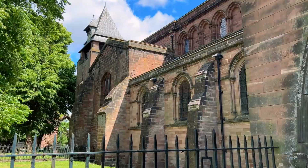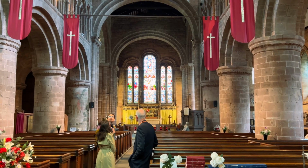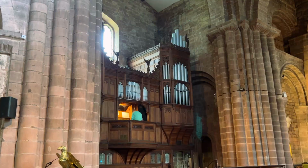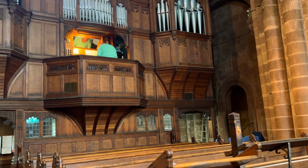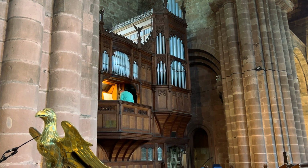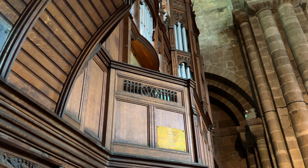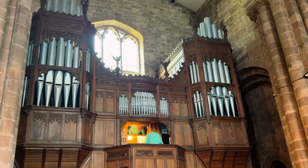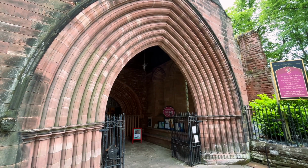Welcome to the Church of St. John the Baptist. This is Chester's oldest church and has been a site for Christian worship for nearly 13 centuries. Inside, it's incredibly beautiful, but the organ boasts a rich and unique history. Originally constructed in 1838, it was used for the actual coronation of Queen Victoria. This organ was then acquired by this church and transported here by barge. It's an amazing history. Now let's go back outside.